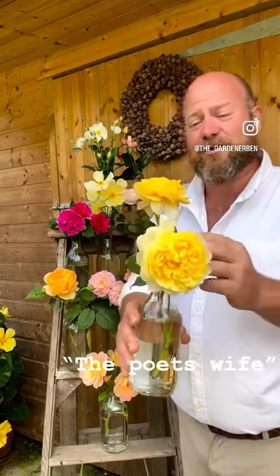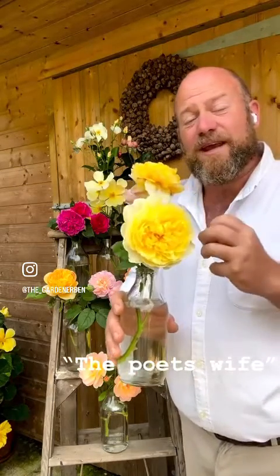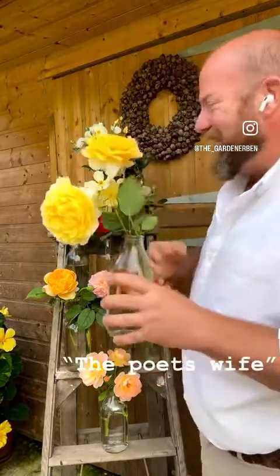It has the most extraordinary fragrance, which is rich, fruity, and clean, and it's got essences of citrus and hybrid tea edges there. It really is rather pleasant. So this one is the Poet's Wife.